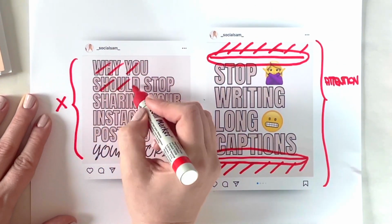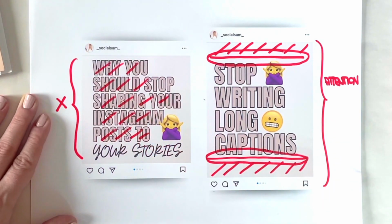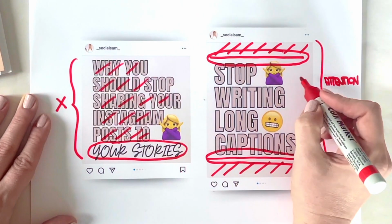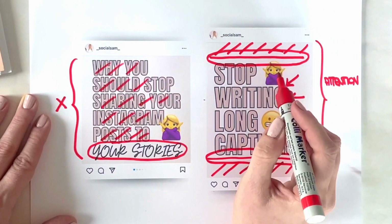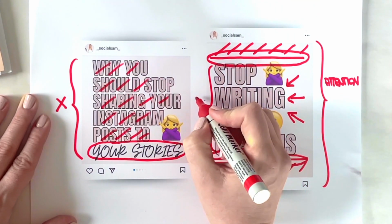Long headlines with too many words are a no-no. Make sure the text is large and the font is readable. Function over design is the key here, so stop using fancy fonts for headlines because they're hard to read. Your title slides should trigger curiosity or suspense. You want people to be so intrigued that they'll want to slide to the left or read the caption. You can have the best carousel in the world, but if the headline is not catchy, no one is going to swipe left.